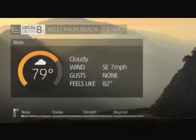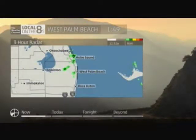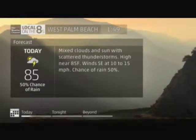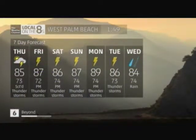Currently in our area, 79 degrees under cloudy skies. This afternoon, mixed clouds and sun with scattered thunderstorms. High 85. Chance of rain 50%. Tonight, skies clearing overnight. Chance of a shower or thunderstorm through the evening. Low 73. Friday, thunderstorms developing in the afternoon. High 87. Chance of rain 90%. Here's our 7-day outlook.